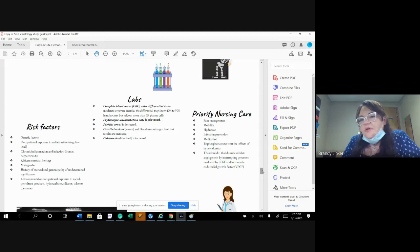Assessment findings, frequent infections, back pain especially. Diagnostics, we went over that. Management. Safety precautions is to prevent them from getting an infection. We went over that. There's not a lot on your test about multiple myeloma.